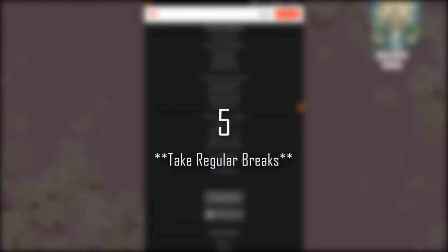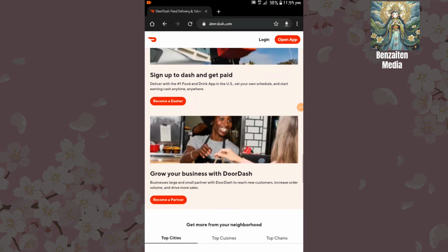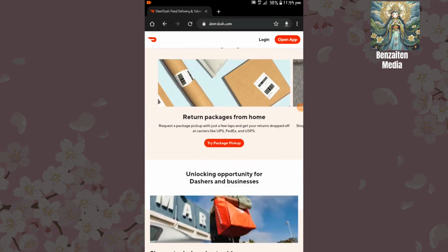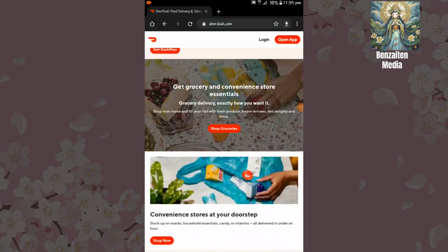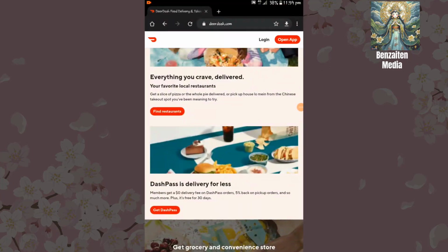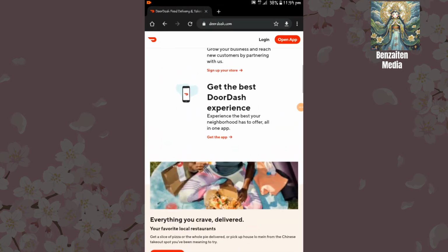And finally, number 5, take regular breaks. While it may seem counterintuitive when chasing earnings, regular breaks are essential for sustained success. Resting isn't just about physical rest, it's equally about mental recharge. Continuing to drive without breaks can lead to fatigue and decreased performance. Schedule breaks to refresh and maintain peak performance throughout your shifts. And of course, remember, a well-rested driver is a safe and efficient driver.